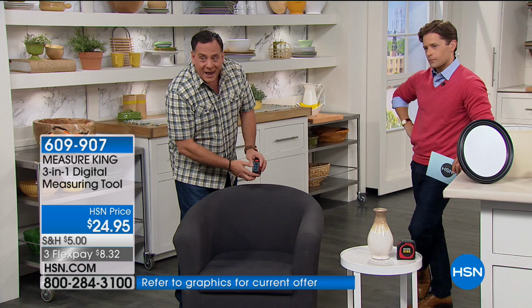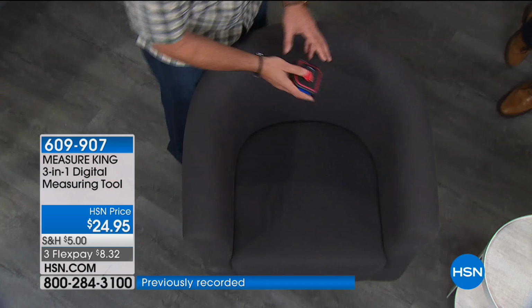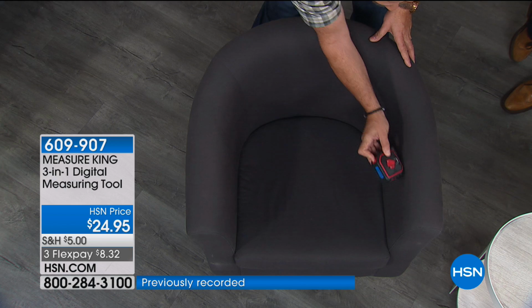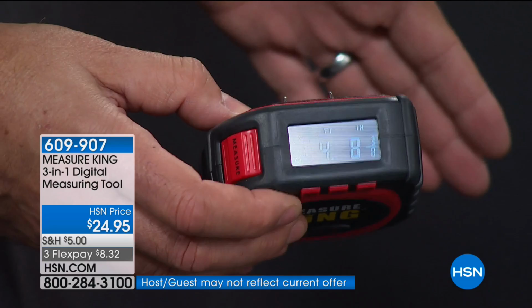Okay. So look at this. When I press the button on this, you're going to see it's going to go from the wheel to the string to the laser. Okay, so now I'm on the wheel. Watch what I'm going to do. I'm going to come down here, and all I'm going to do is do the curve. I just have to hit the button that says measure, and I just drag it along just like this. So we're going to come all the way to the end, and I'm done. And how big is that? 4 feet, 8 inches, and some odd 3/8 right there, I believe is what it says.